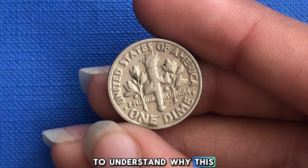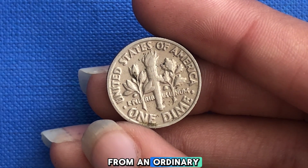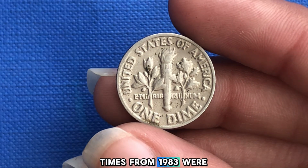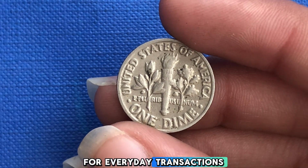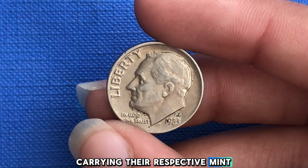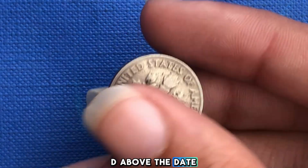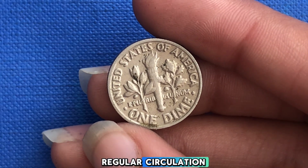To understand why this dime is so valuable, let's first talk about what makes it different from an ordinary 1983 Roosevelt dime. Most dimes from 1983 were produced for circulation, meaning they were made for everyday transactions. These coins were struck at either the Philadelphia Mint or the Denver Mint, carrying their respective mint marks, a small P or D, above the date. However, the dime we're talking about today isn't from regular circulation.